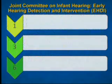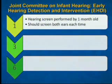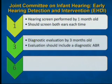The Joint Committee on Infant Hearing created guidelines for universal newborn hearing screening, which included the implementation of the Early Hearing Detection and Intervention, or EHDI program. Specifically, the 2007 position statement states, to maximize the outcome for infants who are deaf or hard of hearing, the hearing of all infants should be screened at no later than 1 month of age. Those who do not pass screening should have a comprehensive audiological evaluation at no later than 3 months of age.